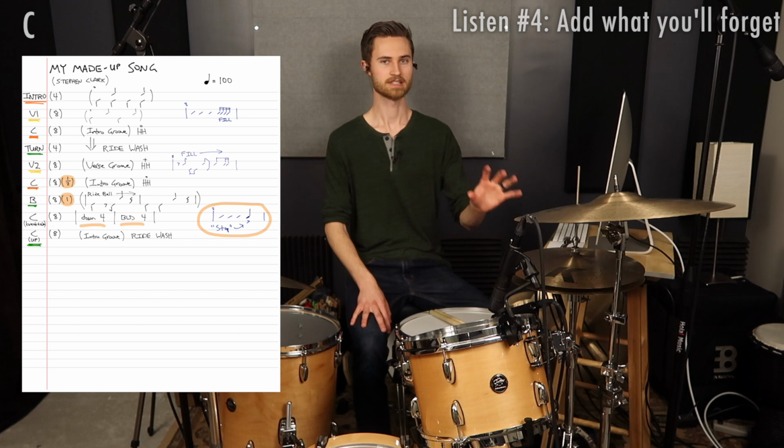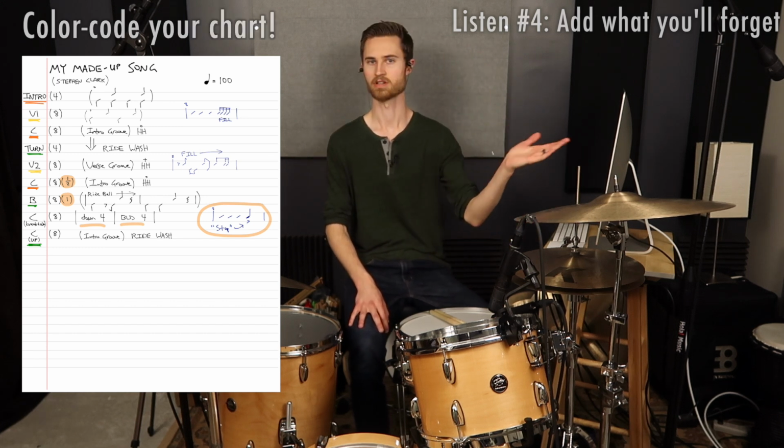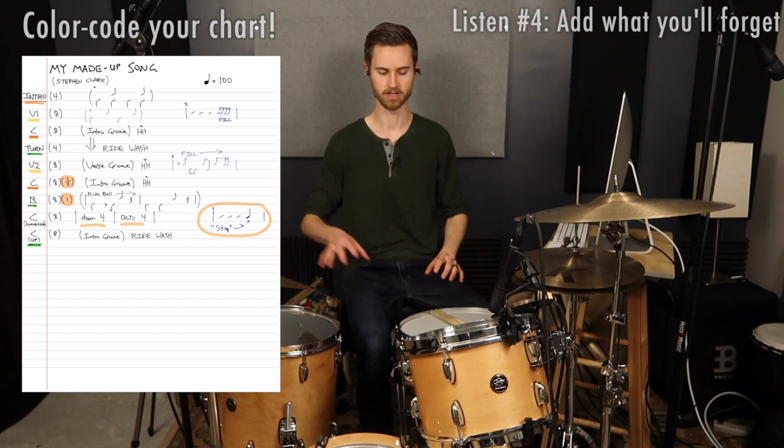And then the other part of this is color code things. What I like to do is color code the roadmap column of my chart. Again, you can see this in the guide. I have these markers and I have a different color to represent each timekeeping element of the kit.